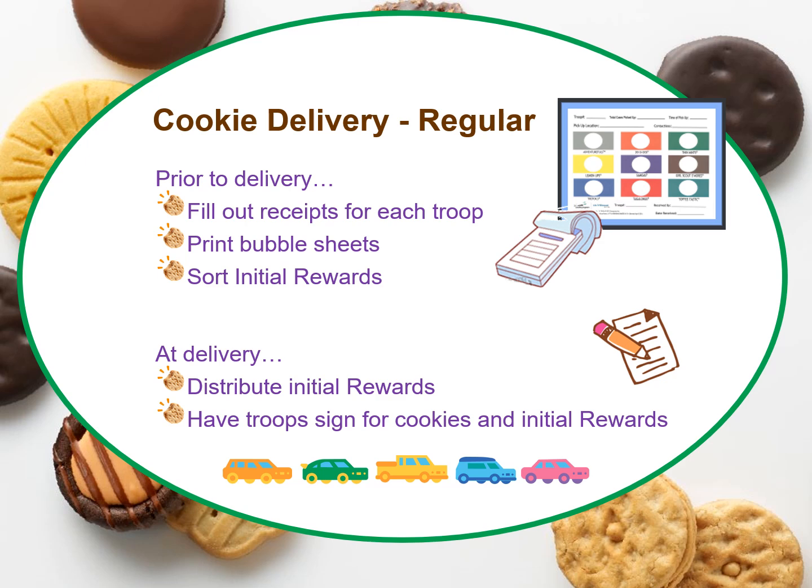Suggested forms of delivery receipts include a troop pickup sheet or bubble sheet, initial order breakout report with an added signature line, or a handwritten receipt by using a troop receipt book. If you are able at delivery, distribute the initial reward and have the troops count and sign for the rewards and cookies.